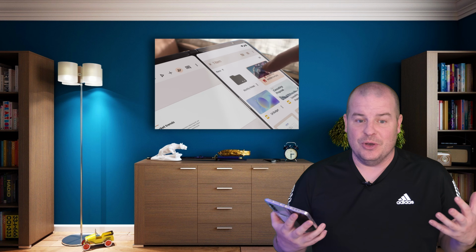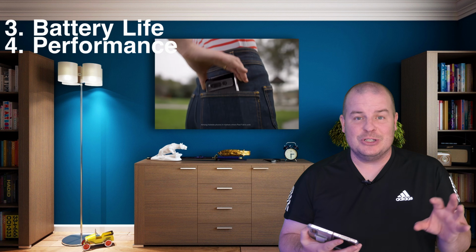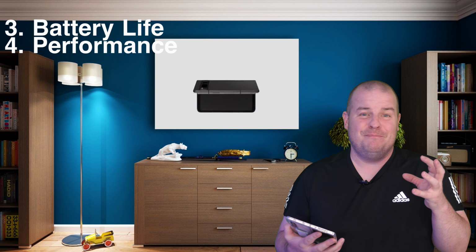Number 3 and 4 have to do with the processor, the Tensor G2 processor. I've had it in the Pixel 7 Pro. I haven't really had any issues in terms of battery life or performance, but I know battery life for it isn't as good as, say, an 8 Gen 2, and neither is the performance. But with that said, performance-wise, the Pixel Fold and the Pixel 7 and 7 Pro run awesome.